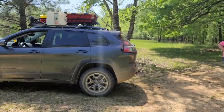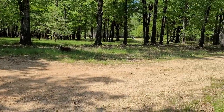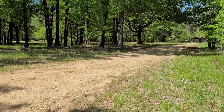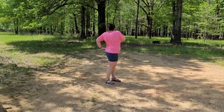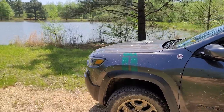This is the camp spot in Eagle Lake. And there's a little pond right here.